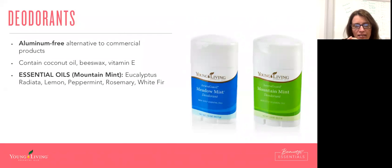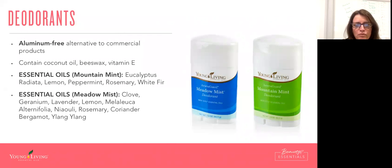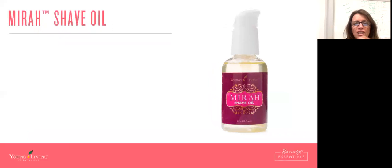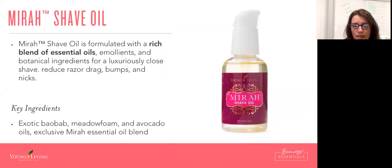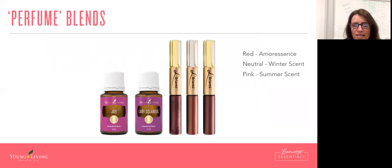And yeah, containing all those beautiful essential oils that have that cooling and refreshing and protective effect. The shave oil for both men and for women, beautifully soothing as well. Some people will take this on their travel because it can double as a moisturizer as well as a shave oil. And we have the shave cream for men, but you know, they may prefer this, but it's certainly great for women as well, with that beautiful Mirror essential oil blend.